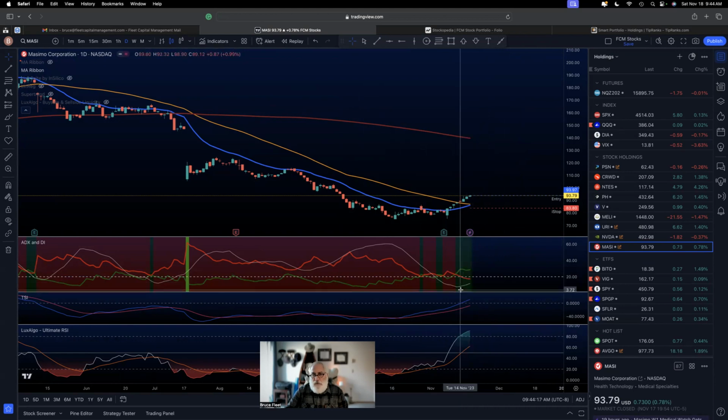But what I liked more than that was this white ADX line is getting ready to cross over the red DI line. That's a very positive indication. So I rarely ever do this, but this is a very high quality company.